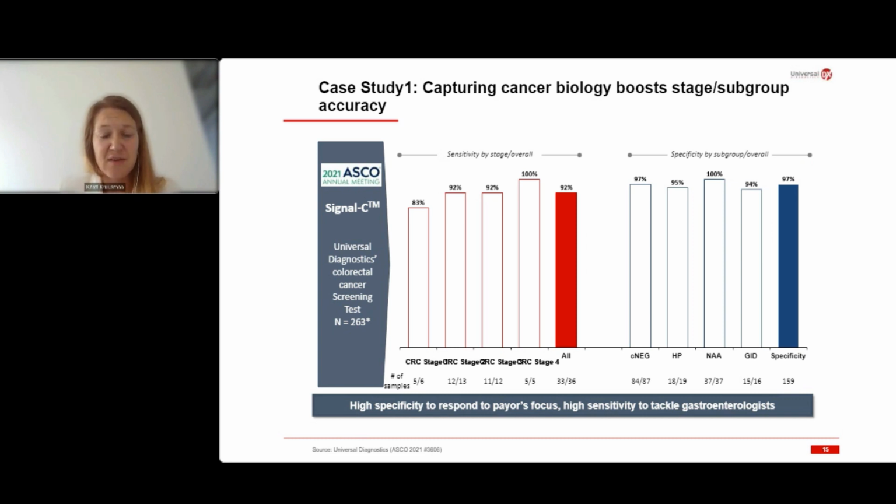By using this methodology, our post-sequencing analysis, scoring and machine learning, we managed to get on a validation set very nice accuracy values for colorectal cancer detection, especially for the early stage. I have to apologize that the stages have been a bit smudged together in here, but the leftmost pillar on the sensitivity side, the red side, is the stage 1 sensitivity, which was 83%, and going further, stage 2 at 92%, stage 3 at 92%, and of course stage 4, which is the easiest to detect, at 100%.